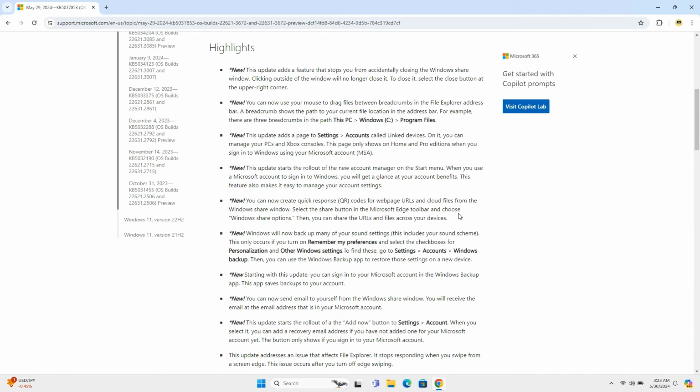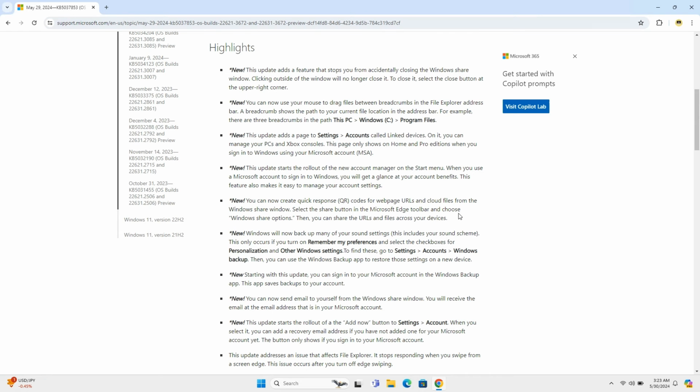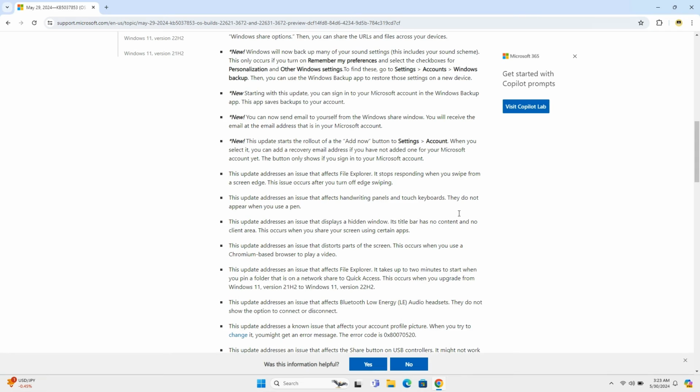Also, you can now create quick response (QR) codes for webpage URLs and cloud files from the Windows Share window. Select the Share button in the Microsoft Edge toolbar and choose Windows Share options. Then, you can share the URLs and files across your devices.